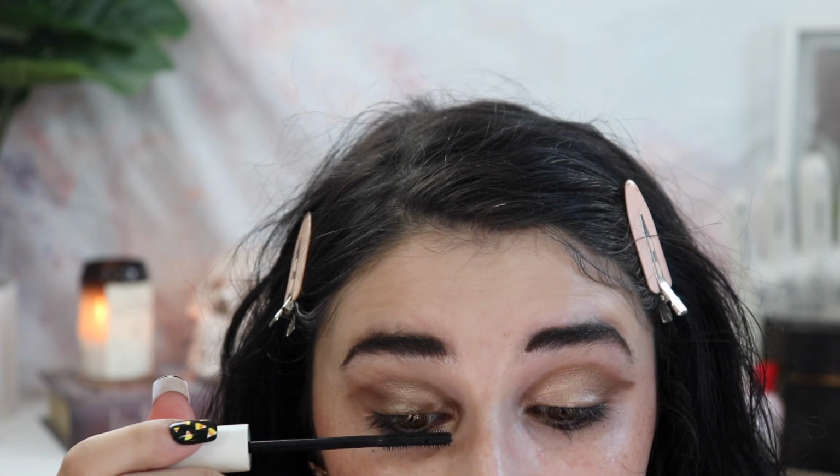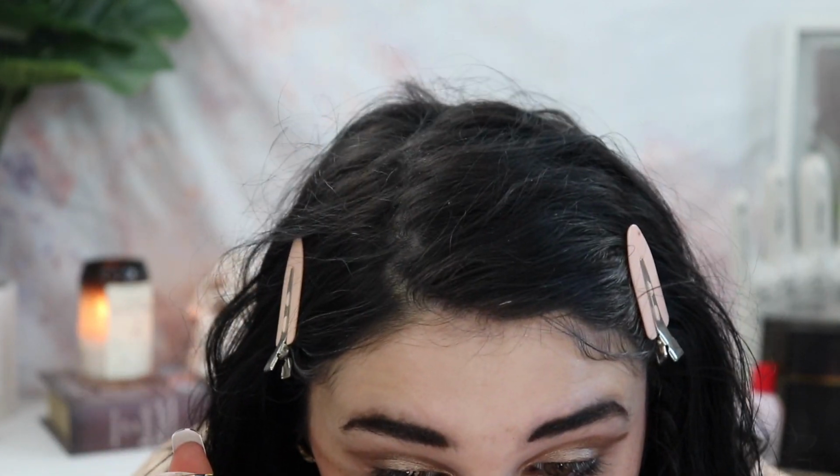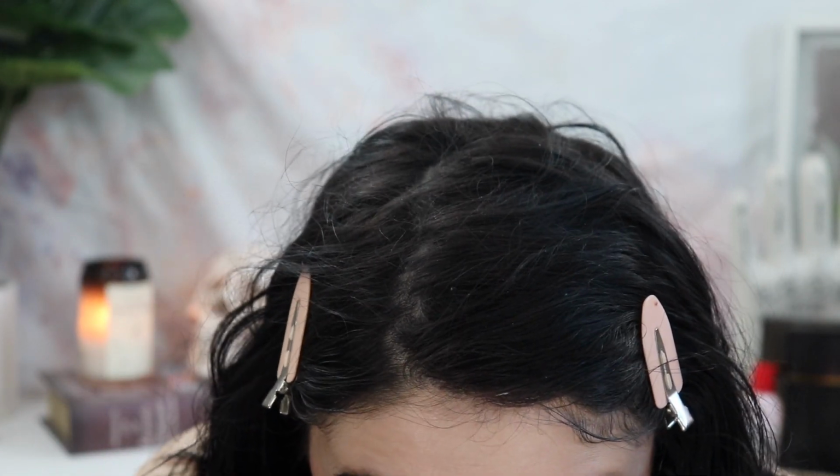I also have, this is the Ilia Limitless Lash Mascara. I'm going to do a quick swipe of this because you gotta have some mascara in. I actually have not tried this mascara before. That's actually a really nice mascara that gives me a very natural looking lash.